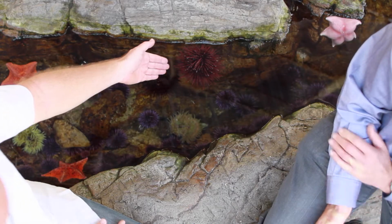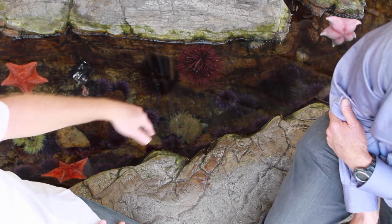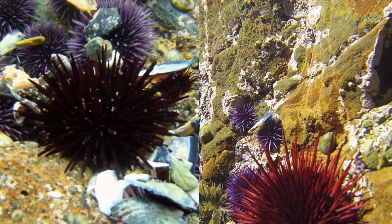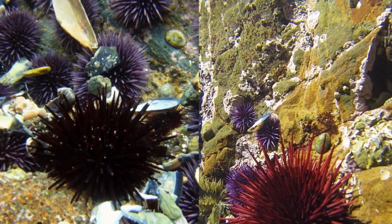I see there's two different types of urchins in here. I see the red sea urchin, but I also see a lot more purple urchins in here. Tell me the difference between the red and these purple urchins here. Well, the color isn't always the best thing. The purples are always purple. However, the reds can be, as you can see, virtually black. It's very dark. I see that one over here, maroon. Certainly they can be a little reddish, as you can see from this one right here. And they are different species. They're not one being a baby of another one.